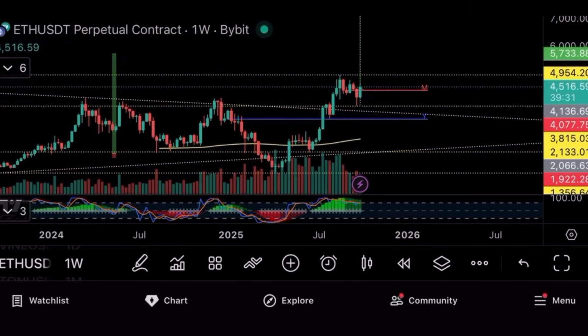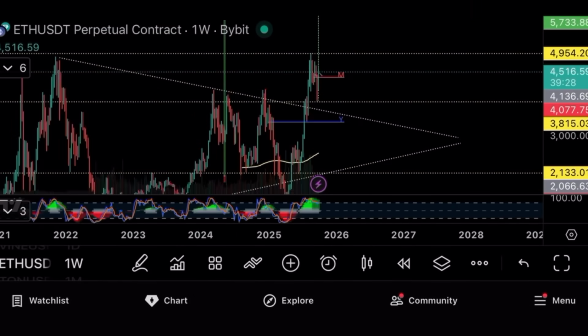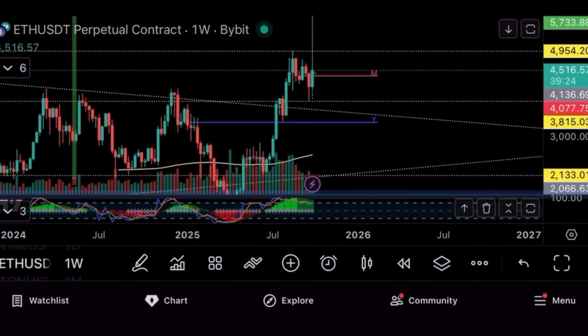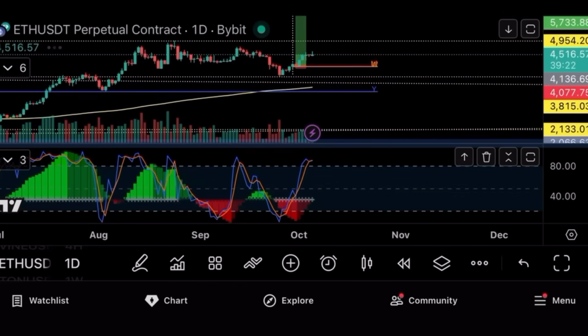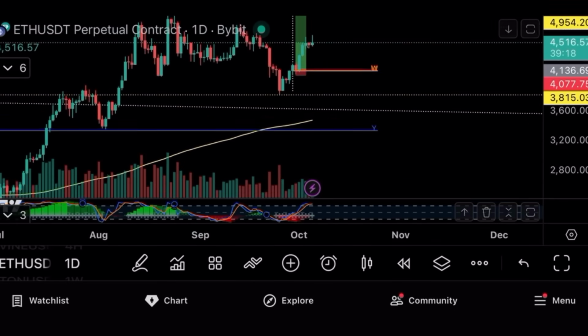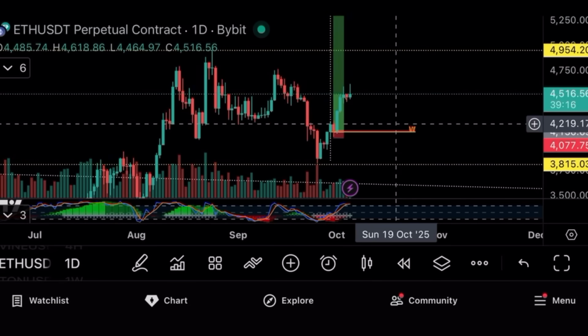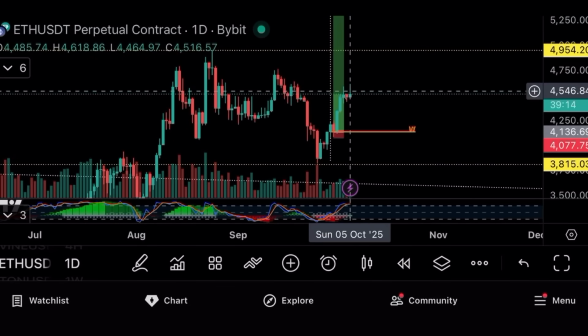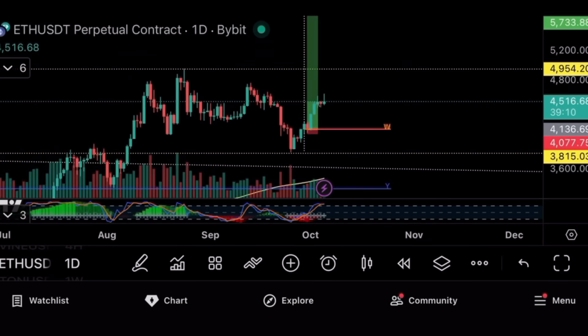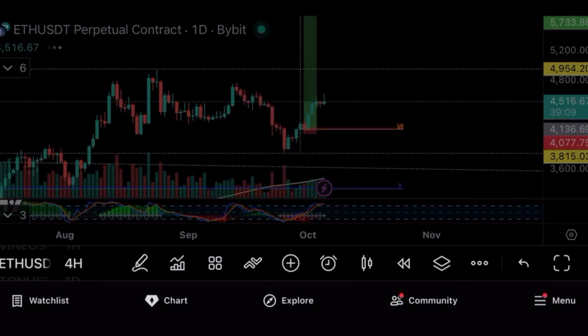On the weekly, it retested the breakout perfectly onto that support, and then we got a big bounce. Stochastic is heading up. On the daily, Stochastic is now overbought on Ethereum, so I wouldn't be going too heavy long here. Ethereum yesterday with Bitcoin pushed out to 4,600, but Bitcoin is taking the liquidity. V-shaped recovery on Ethereum on the daily, so that's a bullish pattern.